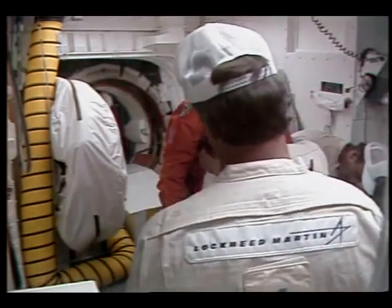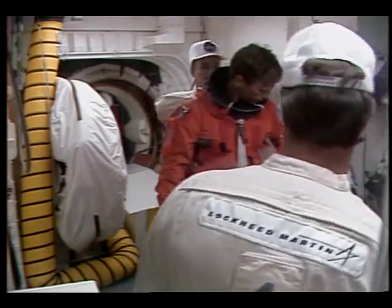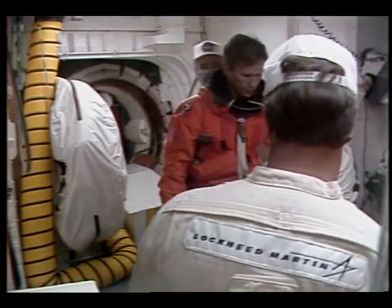Mission Specialist Mike Gernhardt is now being assisted with his flight suit. He'll be the next one to board the space shuttle. He is the only shuttle rookie on the flight.